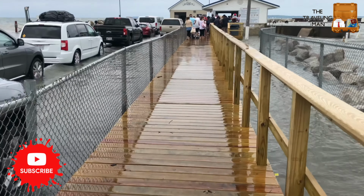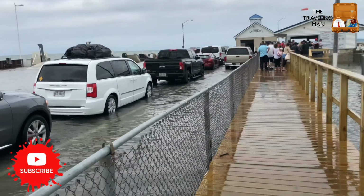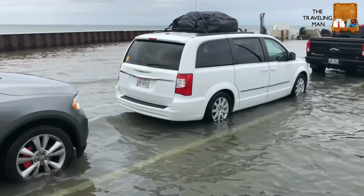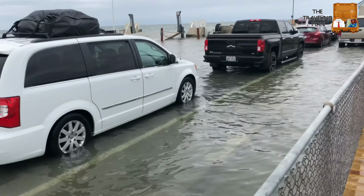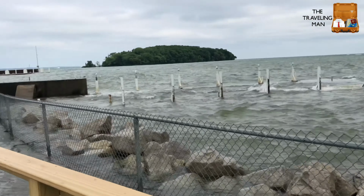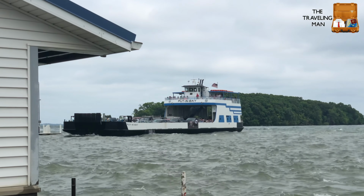Today's journey starts from the mainland, over in Catawba Bay. We'll have to take the Miller Ferry over to the island of Put-in Bay. Due to recent heavy rainfall, Lake Erie had been experiencing high tide. That, combined with the windy conditions of the day, because some storms had been moving through the area, resulted in the Miller Ferry docks being slightly submerged underwater.